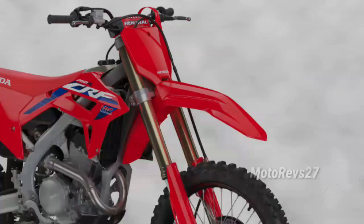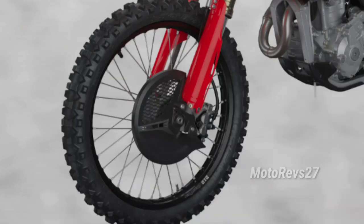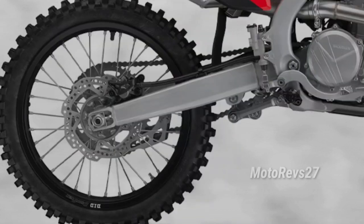Titanium fuel tank. Every gram counts on a bike in the 250 class, which is why the 2024 CRF250R has a titanium fuel tank. Short swing arm. The CRF250R's short swing arm helps make it light, and also helps give the bike better rear wheel traction.